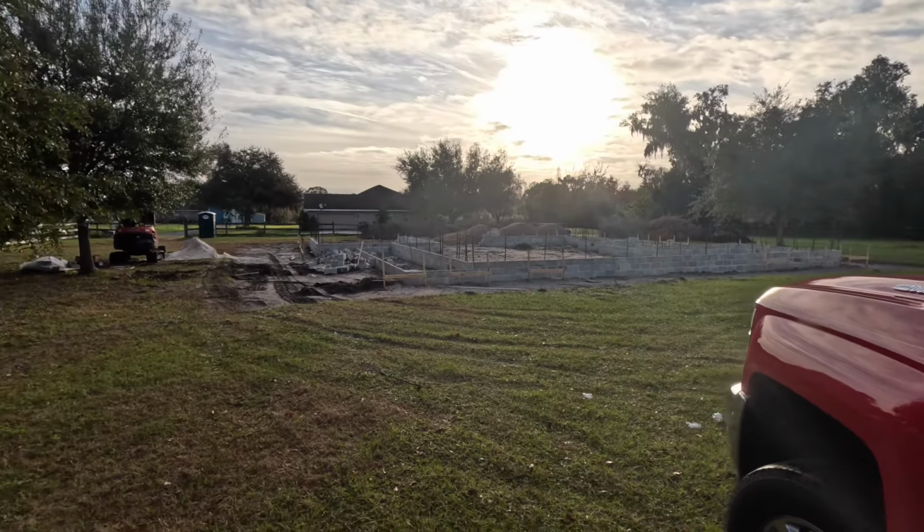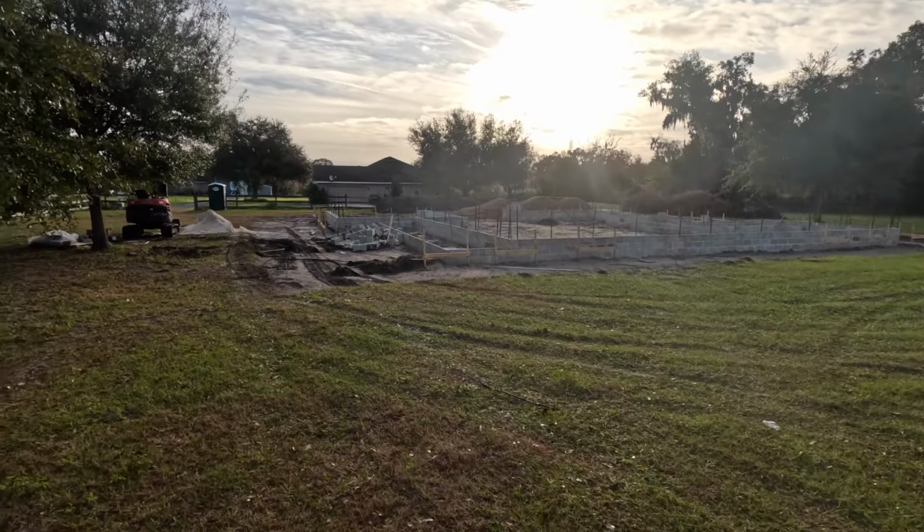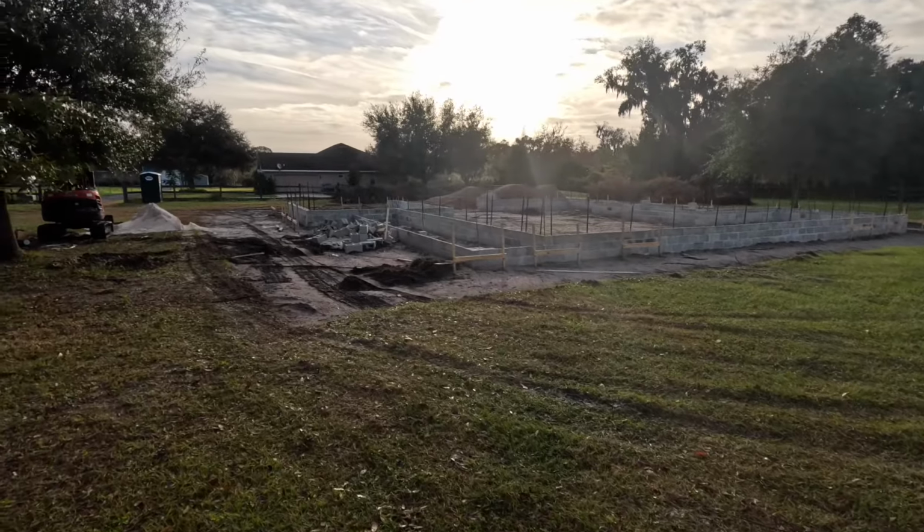Good morning, graders. Been a little while since I posted anything. We're going to do a slab fill today on this house. It's a TV house. And I'm just waiting on the dump truck and the loader.